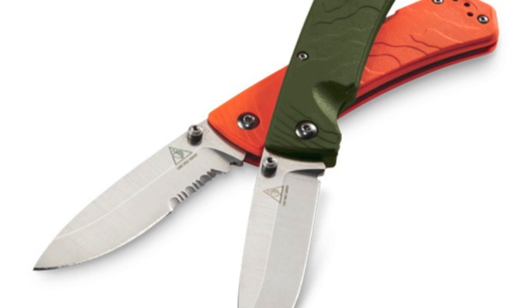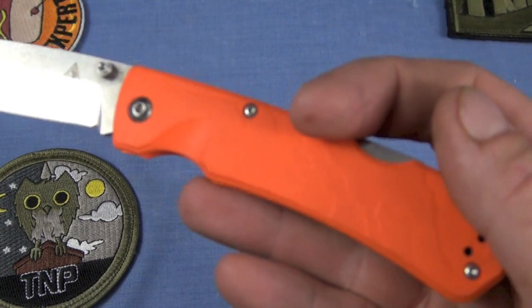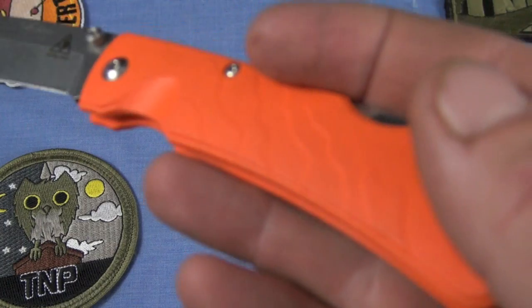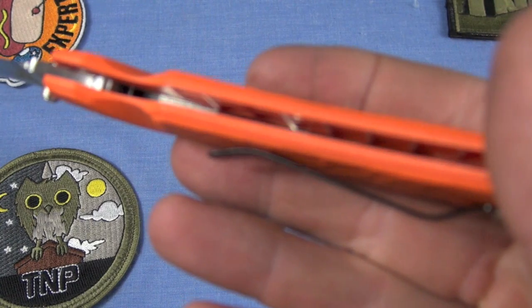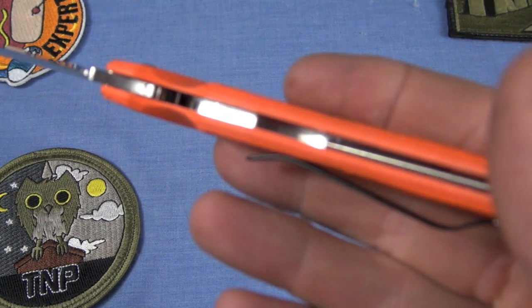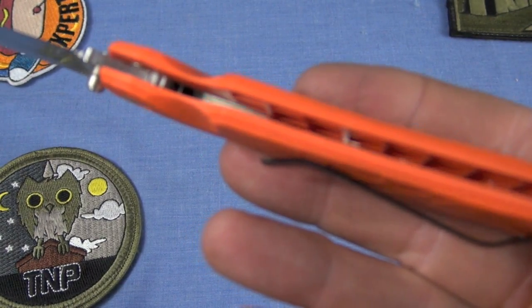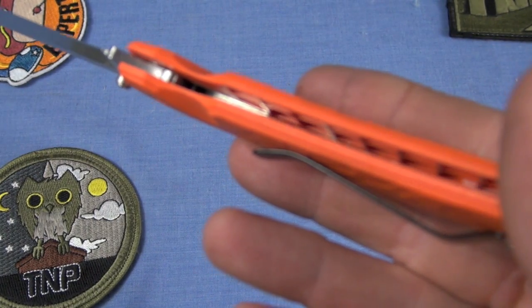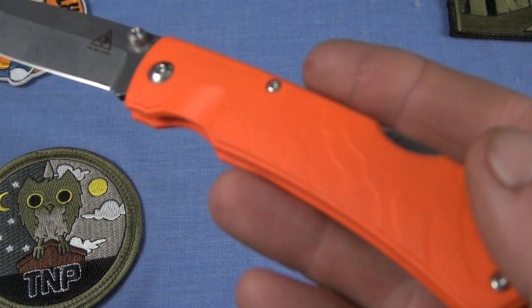Handle construction. Huge win for the Landslide. And this is where I get sad that the knife is discontinued. Because oftentimes we'll see unnecessary steel liners, nested steel liners. The Enduro 4 uses them. I still think they're unnecessary in a folding knife. You know, I think it's more of a marketing gimmick where we're trying to convince the market, hey, this knife's really strong. It's got nested steel liners in it.